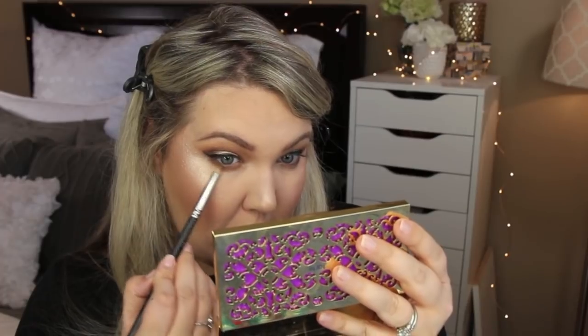And now I'm going to take a little bit of the darker shades right here, mix those two in, and just kind of run that on the outer portion right here. Alright, now I'm just going to apply a little bit of this Lash Sensational mascara from Maybelline. And we will move on, and I might pop on a pair of lashes, and then we will move on to the lips. Okay, so I popped on some lashes.